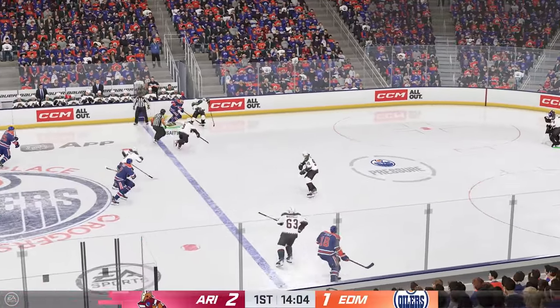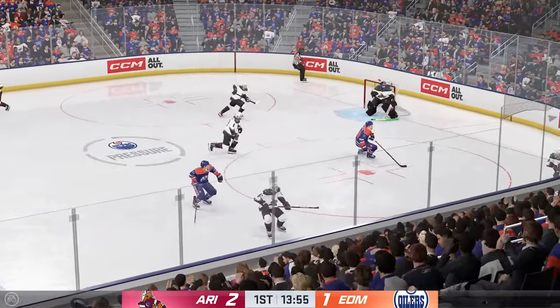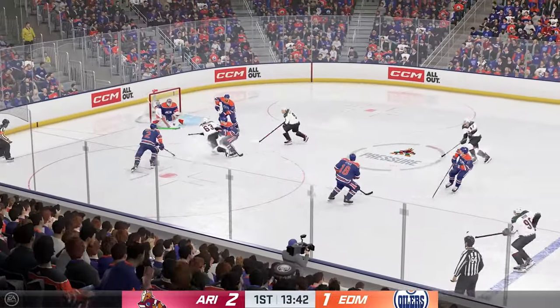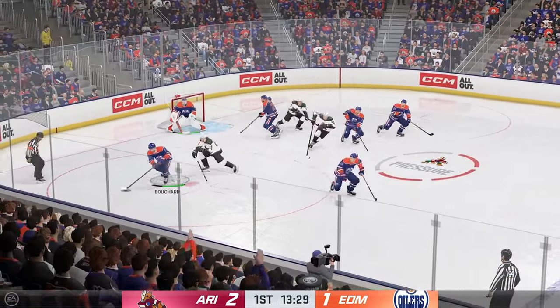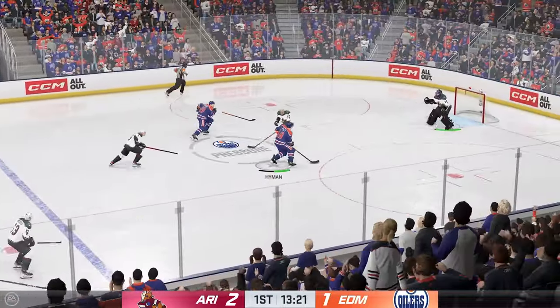Moves it quickly over to Draisaitl. The Coyotes look to start the transition game. Quick feed to Schwartz. Along the side, here they come through the neutral zone. Stopped by the goaltender. To the low side. Redirected off a stick. Tries to get the puck to Hyman. Here they come on the attack.